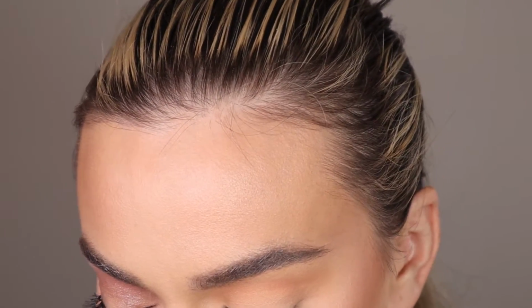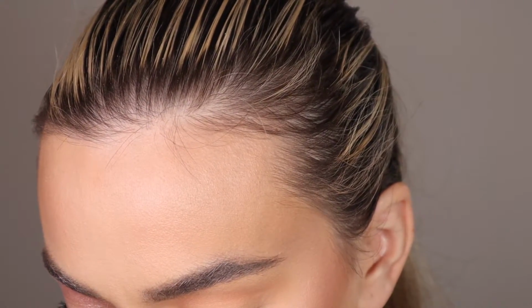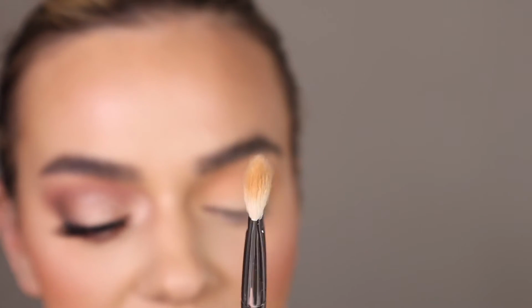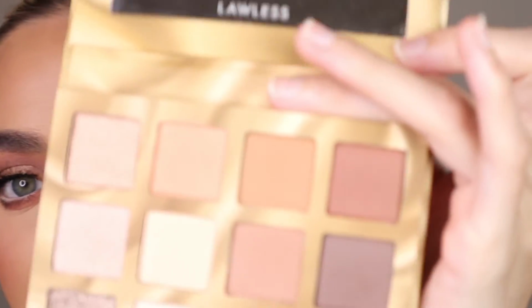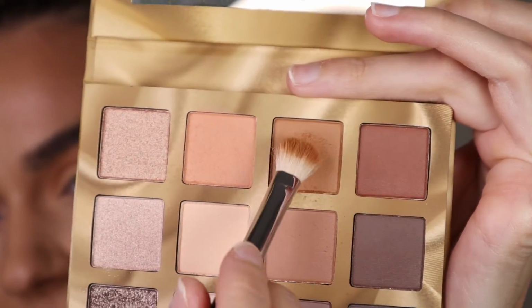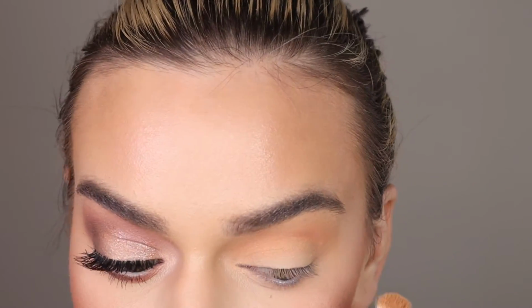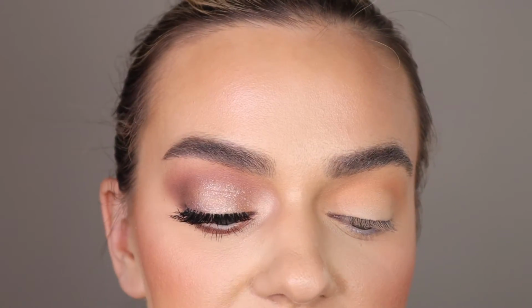I'm going to add some more definition, and we're gonna go in with a fluffy brush like this. This is a Morphe M344. And I'm gonna go with the shade next to it, which is that really pretty brown shade. This is kind of a shade I always gravitate towards. It's just like a kickback, but kickback doesn't bother me as long as it looks good on the eye. But definitely there's kickback every time I touch it, which is fine with me. But some people really hate that.